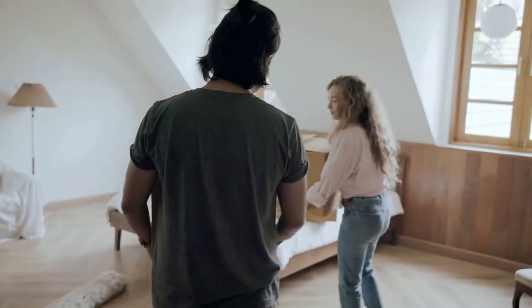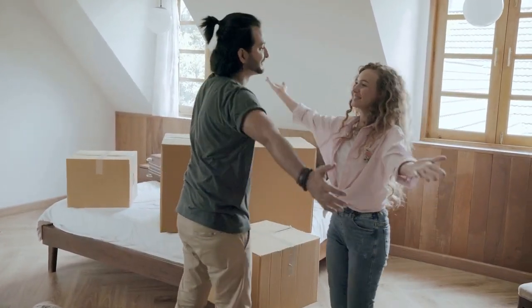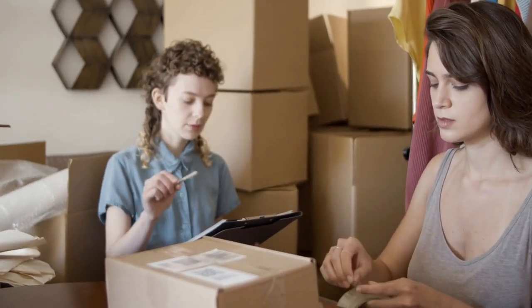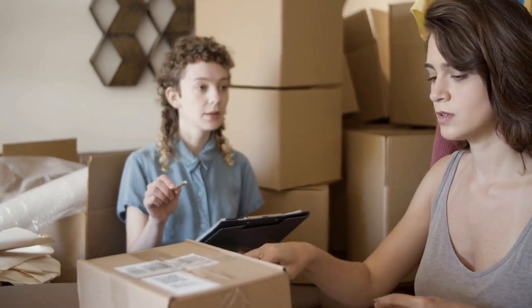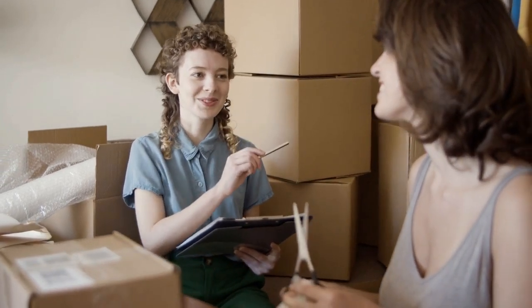Picture this: you've just arrived at your new home. You're excited, until you realize you have no idea which box has the stuff you need first. Nightmare, right? That's why labeling your boxes is a game changer. Let me show you how to do it correctly, and why professional house removalists in Melbourne swear by it.